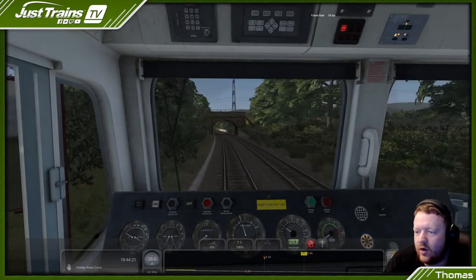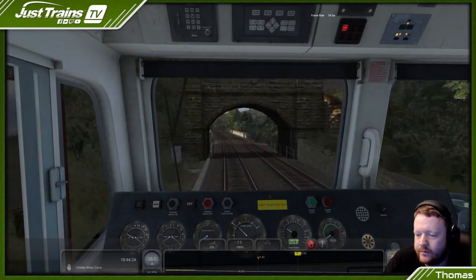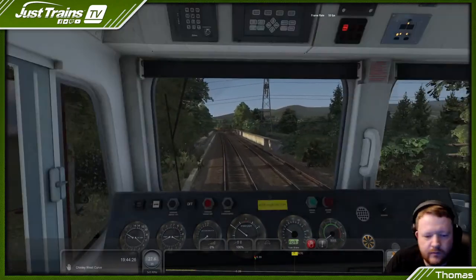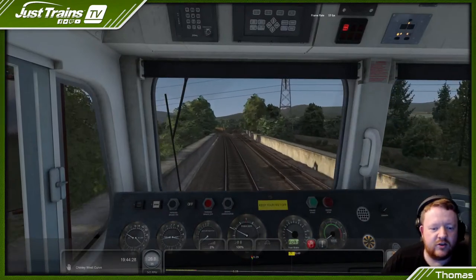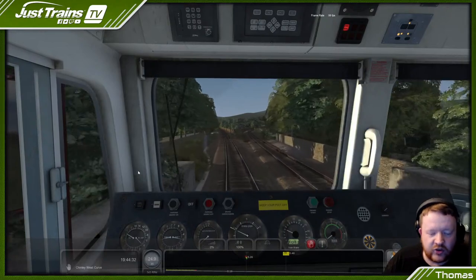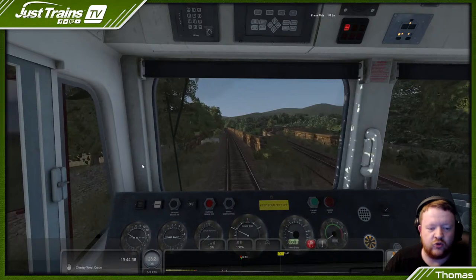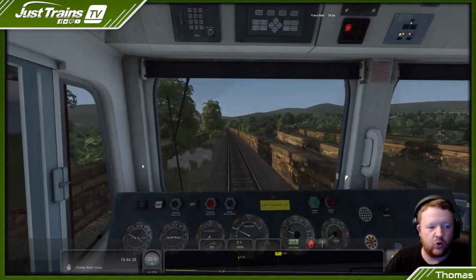So obviously this is where the Hope Valley line used to end on the previous route. But there were a couple of little additions. Hope Valley before Peak Forest, yeah. You need to do Sheffield Derby, Hope Valley, then Peak Forest if you're just doing them three, but obviously if you've got everything, do it in the order of release anyway.